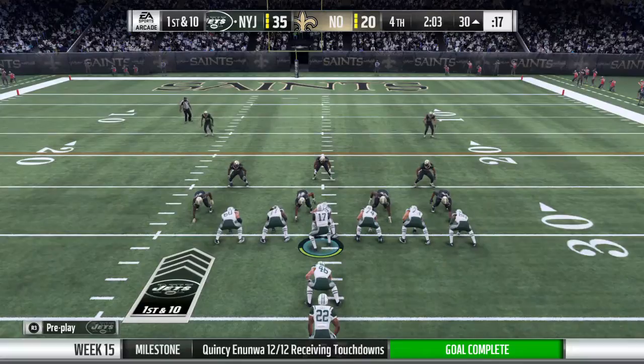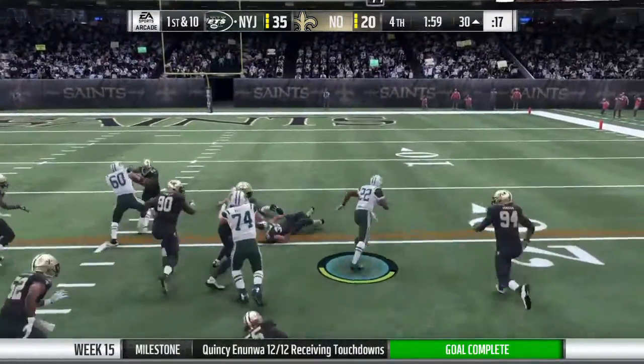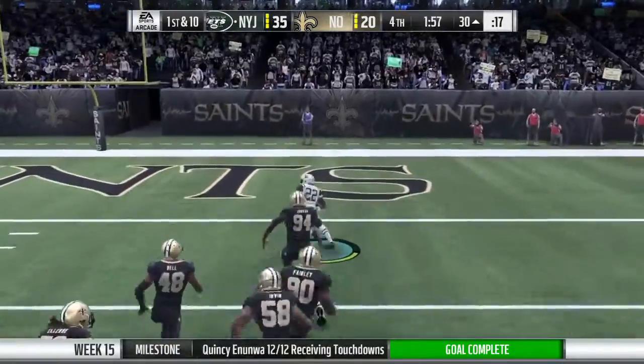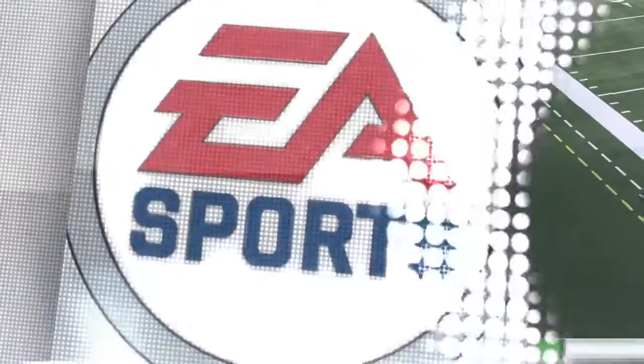The Jets offense now works their way back onto the field. And to give this time to the tailback. And for them, a touchdown their last go-around. And he's going to take it in for a Jets touchdown.